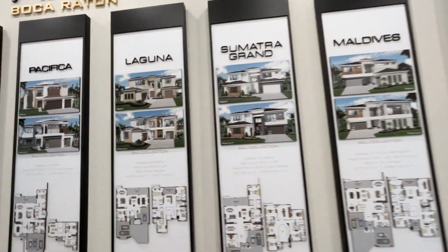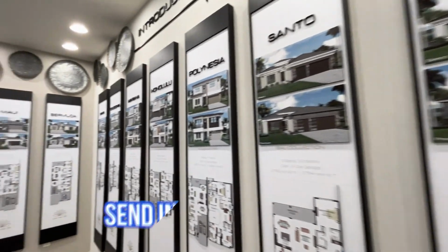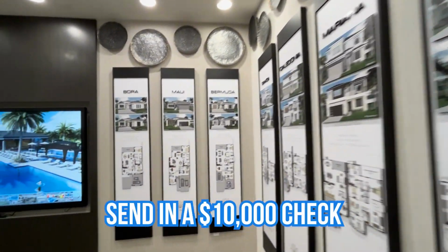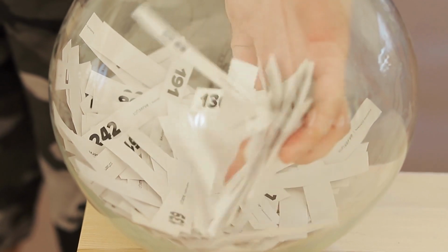Last Friday, the lots were released, and in order to get a lot, you basically have to send in a $10,000 check. It won't be deposited or anything like that. It's just so that you can be in the lottery. And then once the lots are released, they're going to have a hand-drawn lottery. They put all the names into the spindle, spin it, and pick out the names.